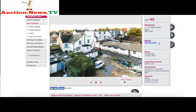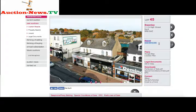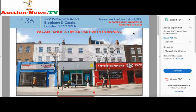And obviously the vendor has taken quite a bit of risk, because this property could have sold for, let's say, £475,000, and it would not make him a profit, in fact make him a loss. However, usually it works out. If there is a lot of interest in a property because of a low guide price and a low reserve, there's a lot of competition in the room, and usually properties sell for much more than the reserve price.